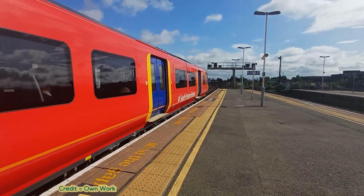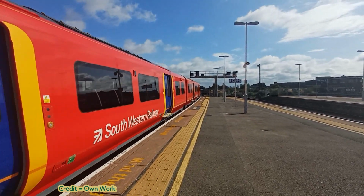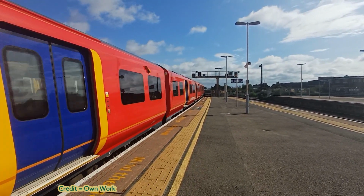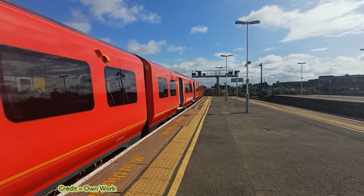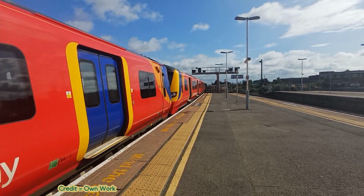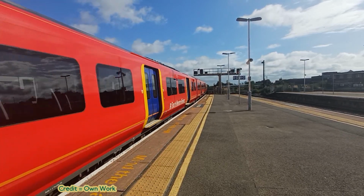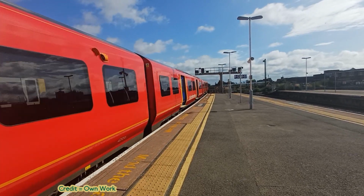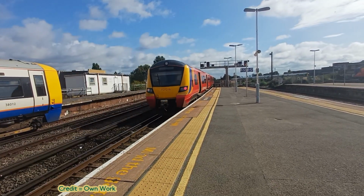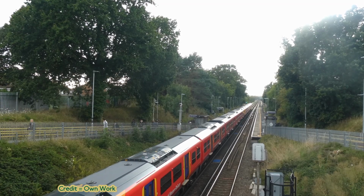The Class 707 Desiro City. The Class 707 was procured by Southwest Trains in 2014 to enhance capacity after the Class 455 retraction with AC motors. The Class 707 are a fleet of 35 5-coach 100 mph dual voltage electrical multiple units. The first 707s were fitted with tank for 25 kV testing on the East Coast Main Line. The first 707s entered service on the 17th of August 2017.